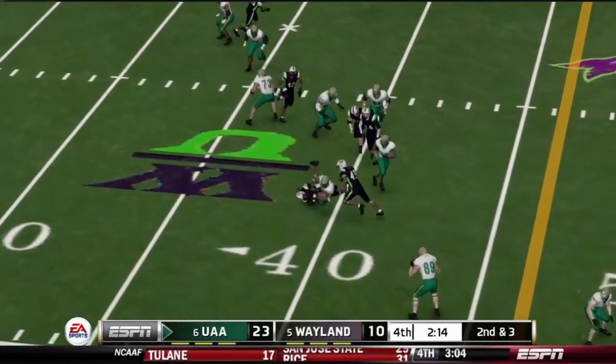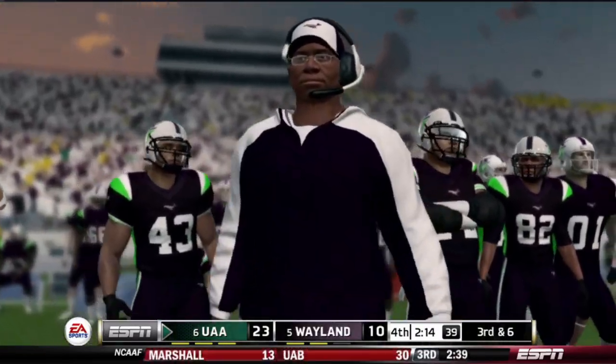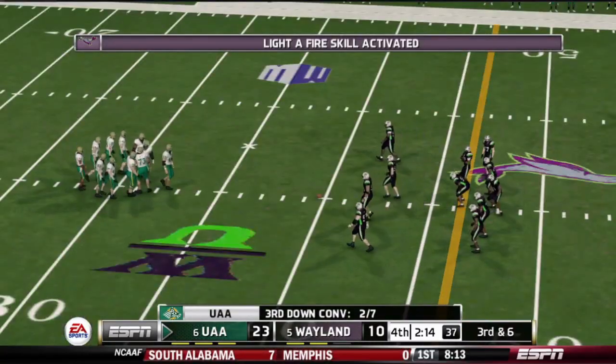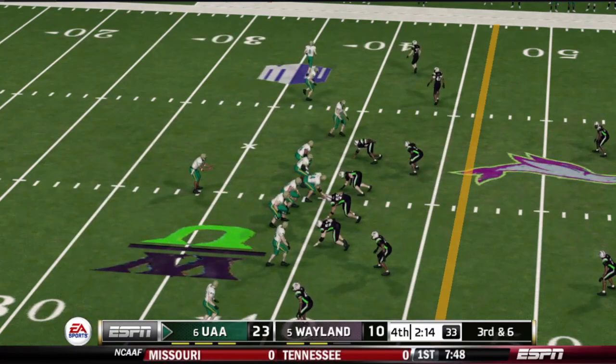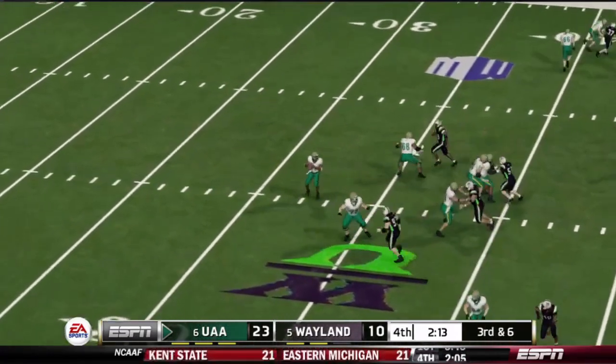He's in trouble. And they got him. The defense calls a timeout. And they'll look to convert here on another third down. Offense lines up in a 5-wide set. The defense anticipating pass here.